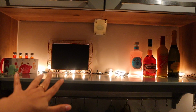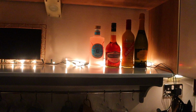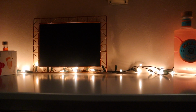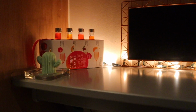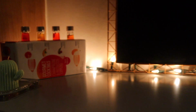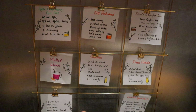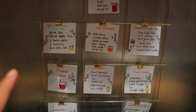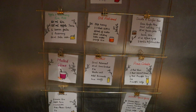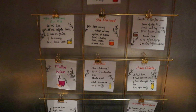So the shelf, I'm making it like a bar. I had coffee and ghee and sugar tins there, so I removed those. So I put some alcohol here. I'm gonna write "bar bar deco" or something like that. And then we also have a little candle which we made and a cocktail maker there. For the bar setup I made these little notes of different cocktails so we can see which cocktails can be made with the stock that we have. So it's kind of cute and I really like it.